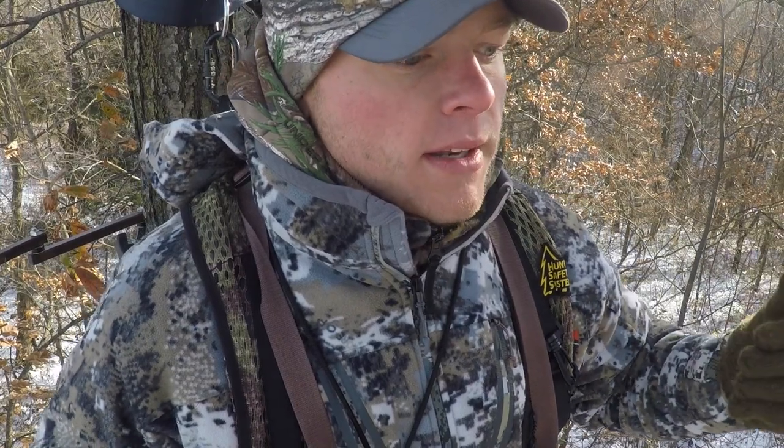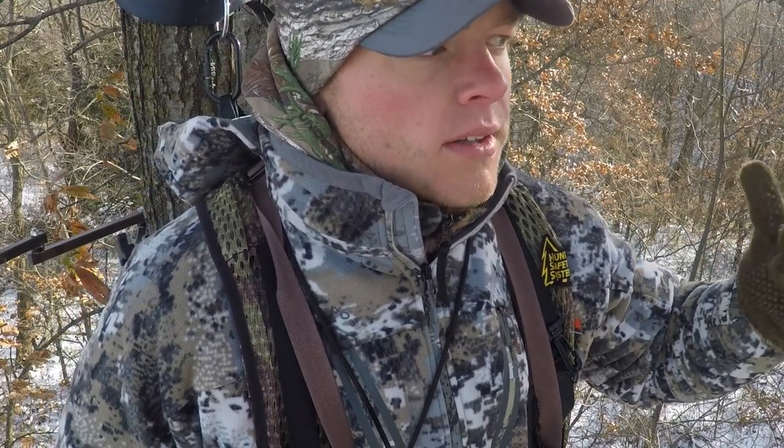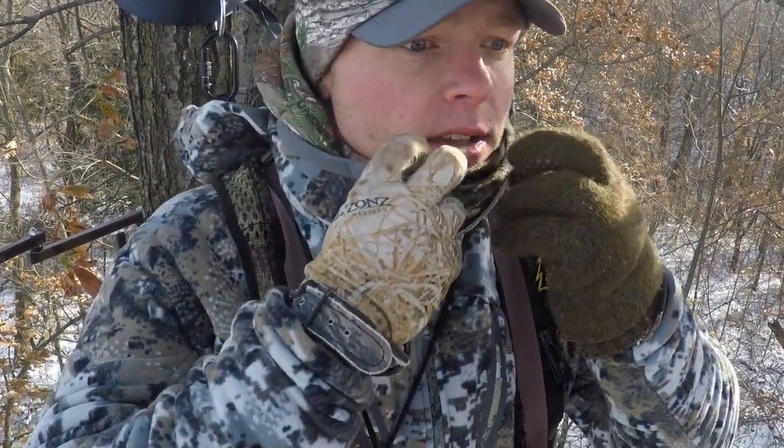We have a south wind, and I'm thinking that with the wind going like this, they're walking the south border. They're checking for does, and they're trying to cross doe tracks. It snowed Thursday night, and this is the most heavily used trail that I've seen on the property in the past day and a half that there's been snow. So I knew it was going to be a good hunt.